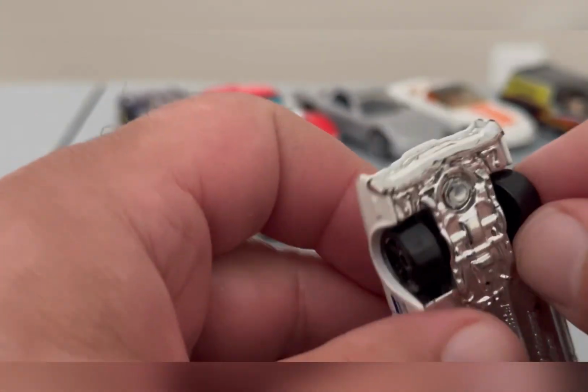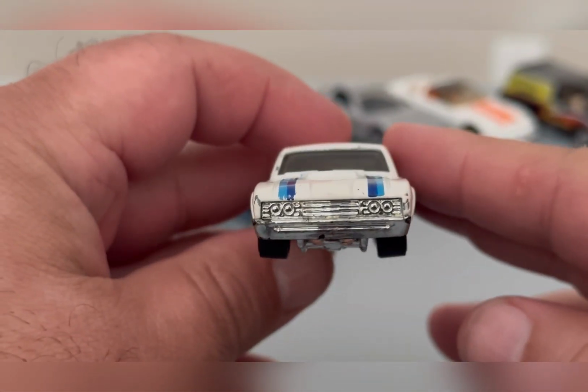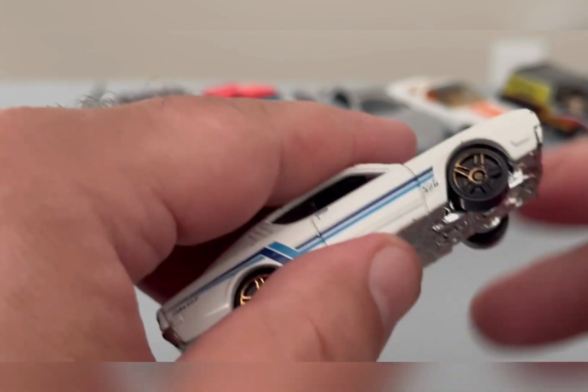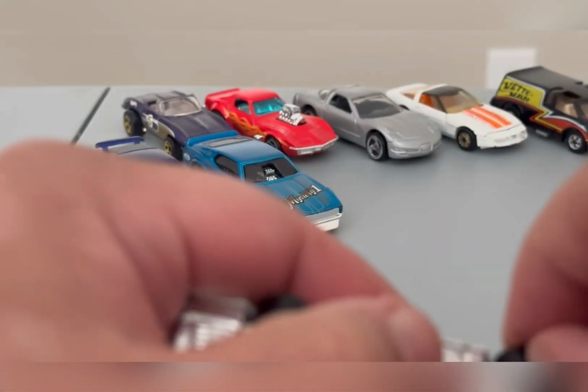So it's got a couple flea bites. It's not easy to touch these up, but if you do it right, take your time, you should be able to do it. The wheel's a little bent, I think. Yeah, they're kind of raked in a little bit. It's got a little camber there. And this is, I guess, just from playing on a track. That's what usually happens with these wheels.